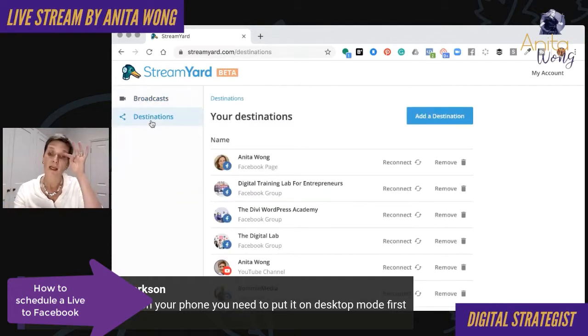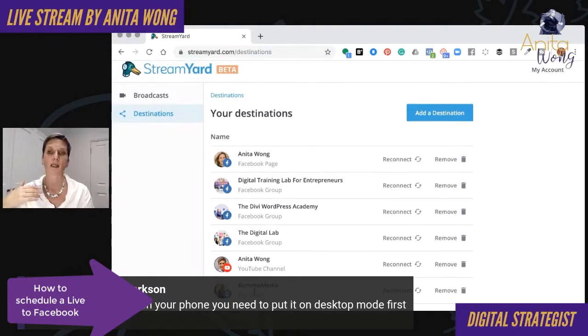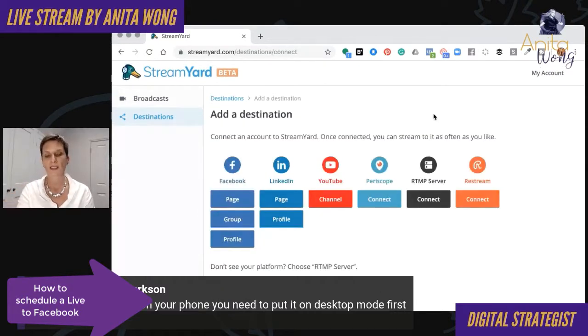And on the left here it also shows the destination. As you can see, I've already linked my Facebook page. I've linked a couple of my Facebook training groups, and I've also linked my Twitter account as well. If I add a destination here, as you can see, you can add on to Facebook, LinkedIn. If you've got live streaming permission from LinkedIn, they've just rolled it out, so it's to an exclusive amount of people at the moment. You've got YouTube, you've got Periscope, which is Twitter's version of going live.